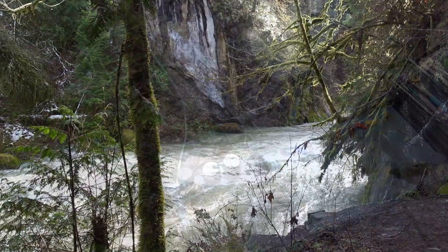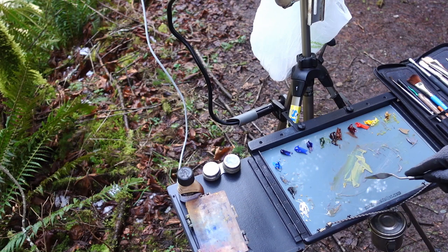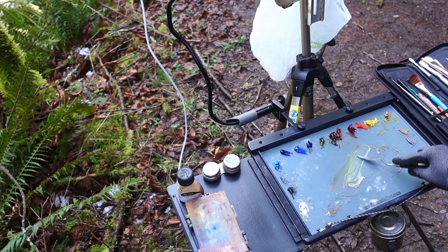So I'll start with that back wall. I'm going to mix it kind of dark and very cool, so that the backlit tree will stand out against it, and so that I get that nice contrast with the river.